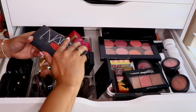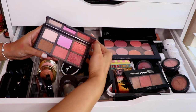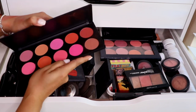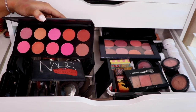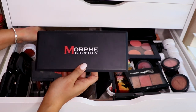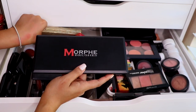Here's a NARS palette, and I loved this palette when it came out. It was also one of my favorites, so I'm also going to keep it. I have a Morphe brushes palette, and I haven't used this at all. I want to give it a chance. I'm just going to give it a chance, so I'm going to keep this one. I'm still really iffy on Morphe. The eyeshadows are, but I haven't really tried the cheek products.